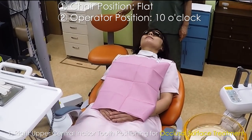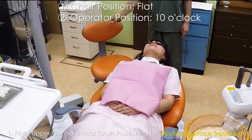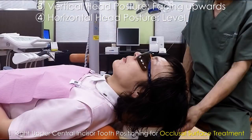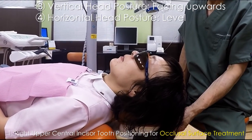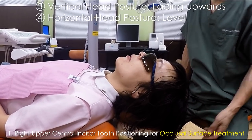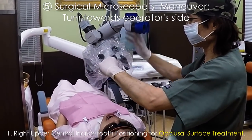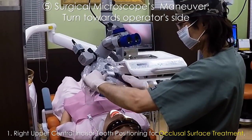Number 1, chair position flat. Operator position 10 o'clock. Vertical head posture facing upwards. Horizontal head posture level. Surgical microscope's maneuver turn towards operator's side.